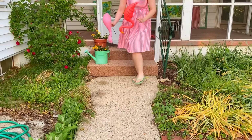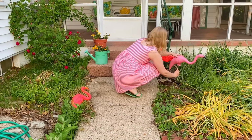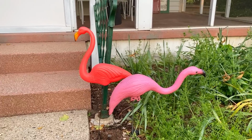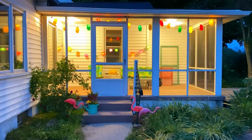I put out my vintage flamingos that I bought at the flea market that I showed you guys in my vintage flea market haul video, and they look so cute. Now it's time. Are you ready to see what the patio looks like finished and at night?